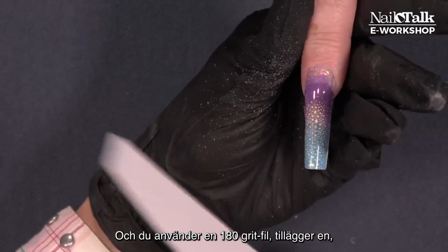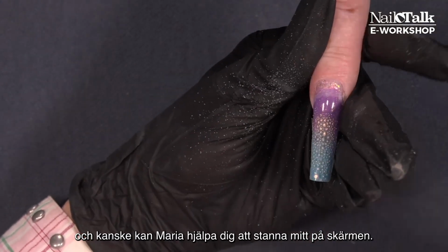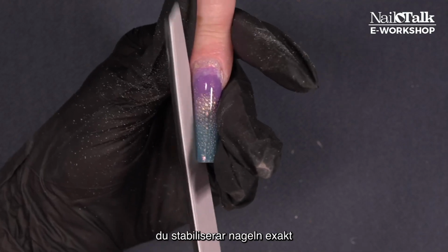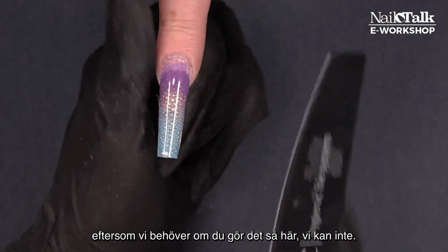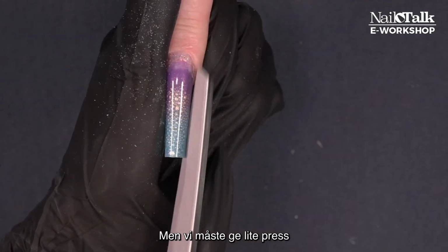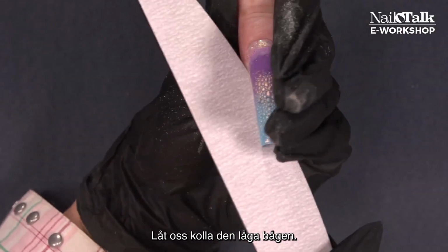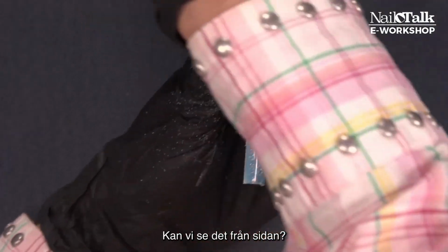Yeah, and you're using a 180 grit file? 180, yes, absolutely. And perhaps Maria can help you to stay in the middle of the screen. Yes, thank you. And it's important that you make sure that you stabilize the nail while filing. Exactly. Because we do need... If you do it like this, we can't. If we do it like this, we can't. But we have to give some pressure on the other side, because that's something important. Let's check the lower arch. Can we see it from the side?